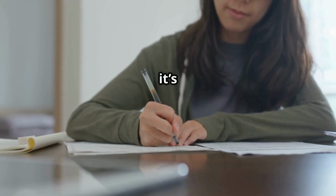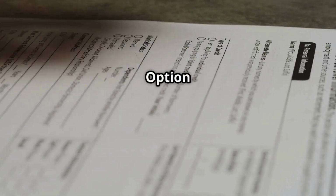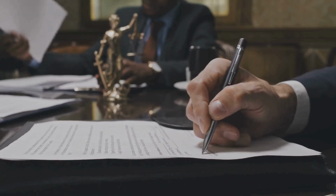Short answer, yes, but it's not easy. Here's how. Option 1, request a trial. Check the box on the back of the ticket and mail it in or submit online. You'll receive a court date. Always choose trial over early payment. Gives you time and options.